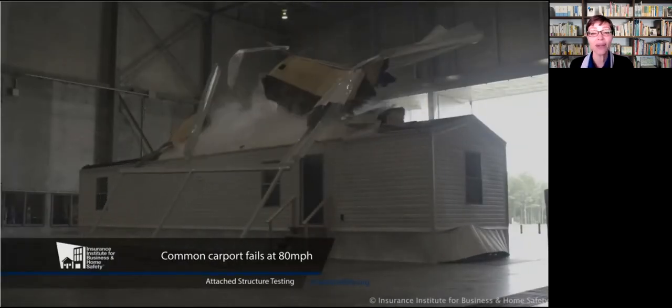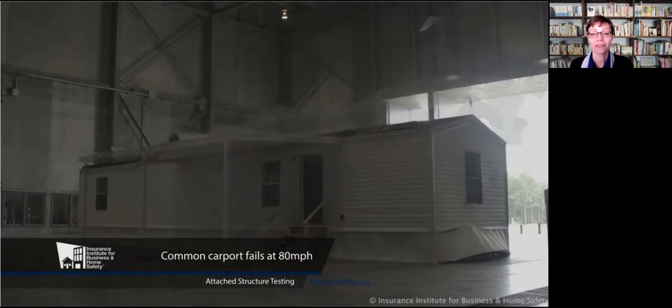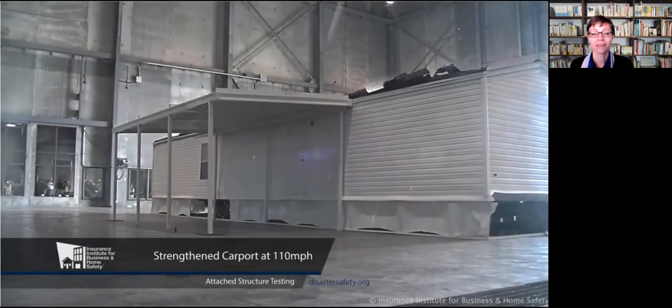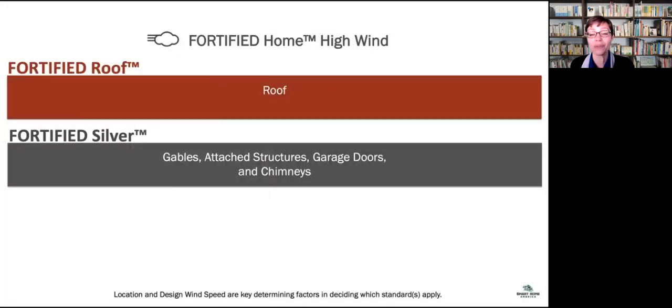And you can see how it's a damage amplifier. Okay, so it's a pretty graphic example of how when a carport or a porch is pulled away like that, it can damage the rest of the structure.